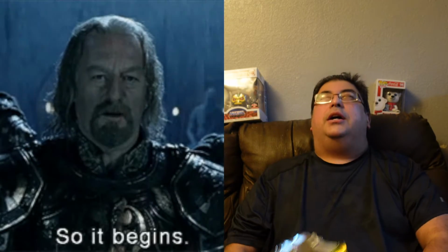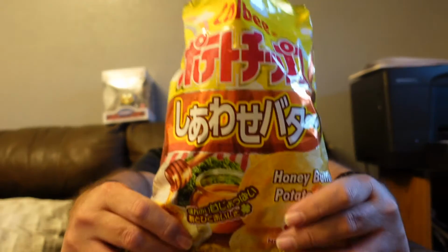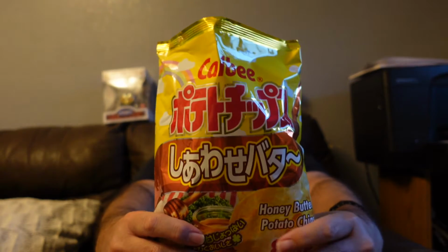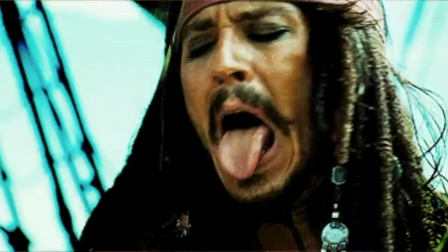So we're gonna go ahead, open up the bag of potato chips, and take a whiff and see how it smells. Oh, it's sealed. It's strong. Oh yeah. Whew. You know what it reminds me of? It's just horrible for my nose, but in a positive way.